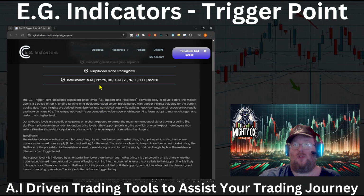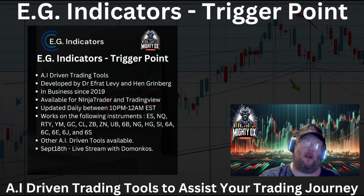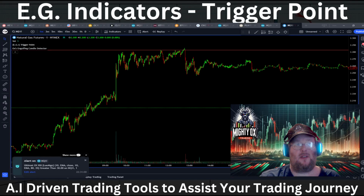So, you can read more about this on their website. But you probably want to see just how it works. Because I'll be honest, I usually don't even use support and resistance, or I didn't used to. Now that I've placed it on my TradingView chart, I've started using it more often, or at least looking at it. So let's take a gander.